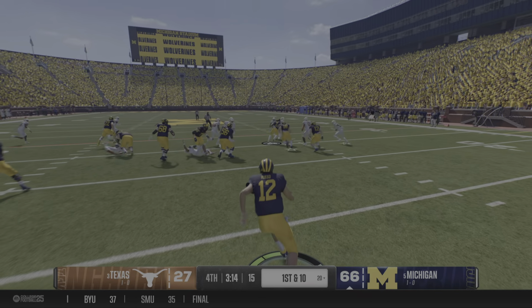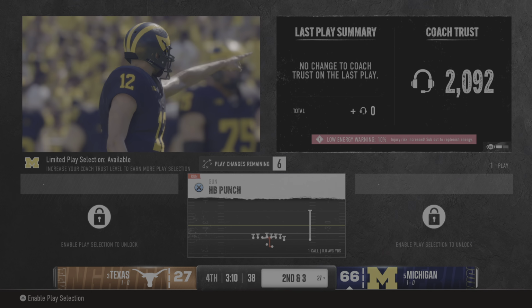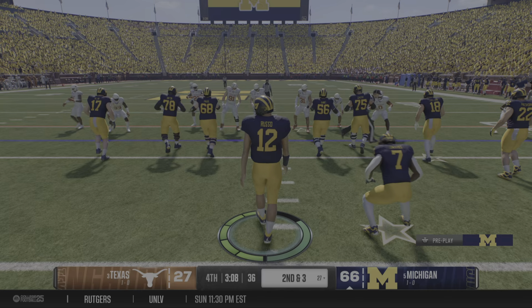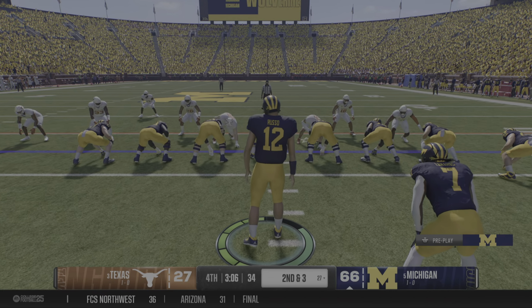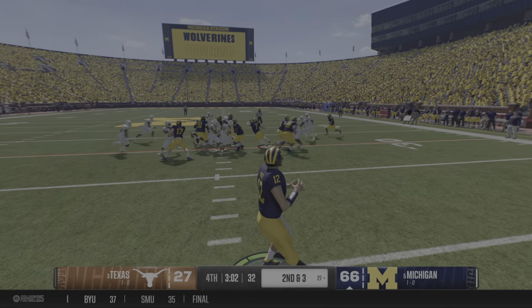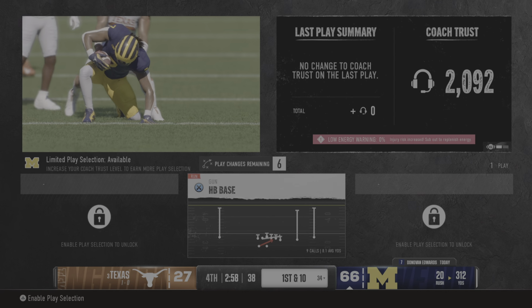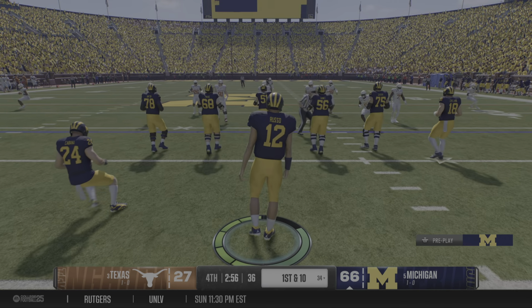Use the running game to chew on this clock now. They'll tackle him at the 27. I know this defense worked very hard at halftime to come up with answers on how to try to slow down this running back after the big first half. And he's already at it again. They'll stop him at the 34. That will be a first down.